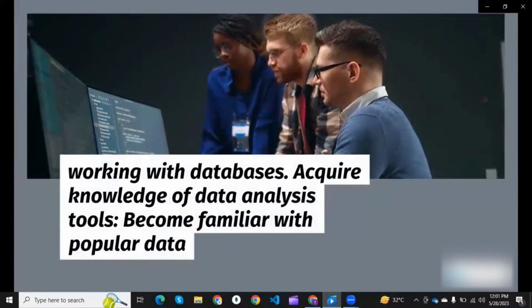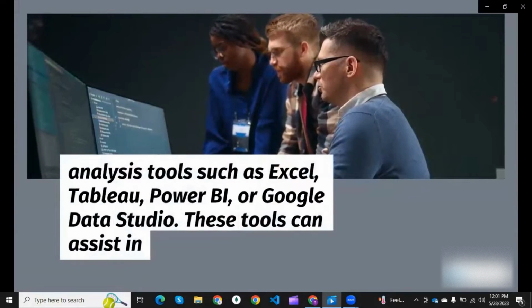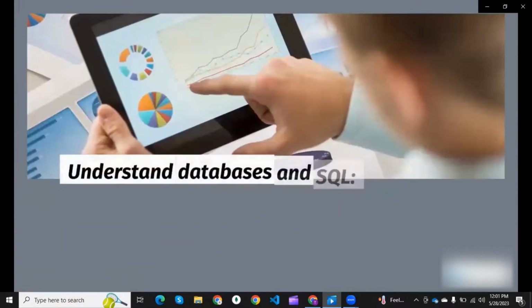Acquire knowledge of data analysis tools. Familiarize yourself with various popular tools like Excel, Tableau, Power BI, or Google Data Studio. These tools can assist in data cleaning, transformation, visualization, and reporting.